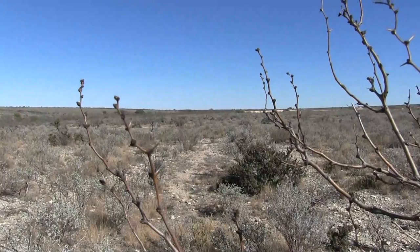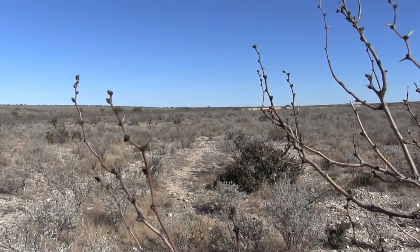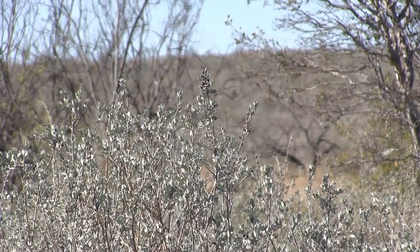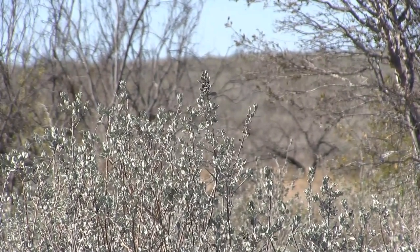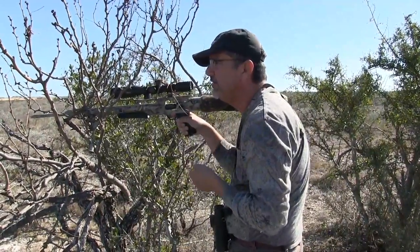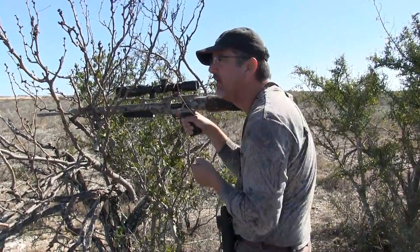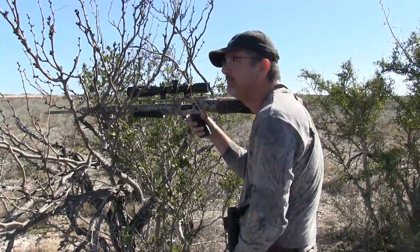I guess if I wanted to take a shot at 200. Oh, the wind shifted. Yep, behind us. That's the way it goes. Thought I had a good stalk on them. I guess not. Actually, the wind shifted directions and went straight that way. It was blowing that way. Way it goes.